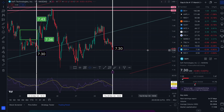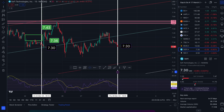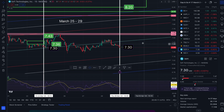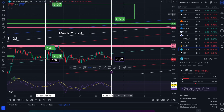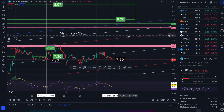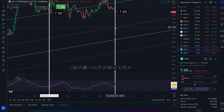Next one, SOFI. We ended the week at 7.30, down 0.82%. Ignore the horizontal lines. First, I'll give you the price targets: 7.42, 7.74, 7.90, 8.06 roughly. This gap takes us to 8.57. We are not in the channel, not in the zone, but getting closer. To the south side, support 7.09, another potential buy-in area 6.39 and 6.77.